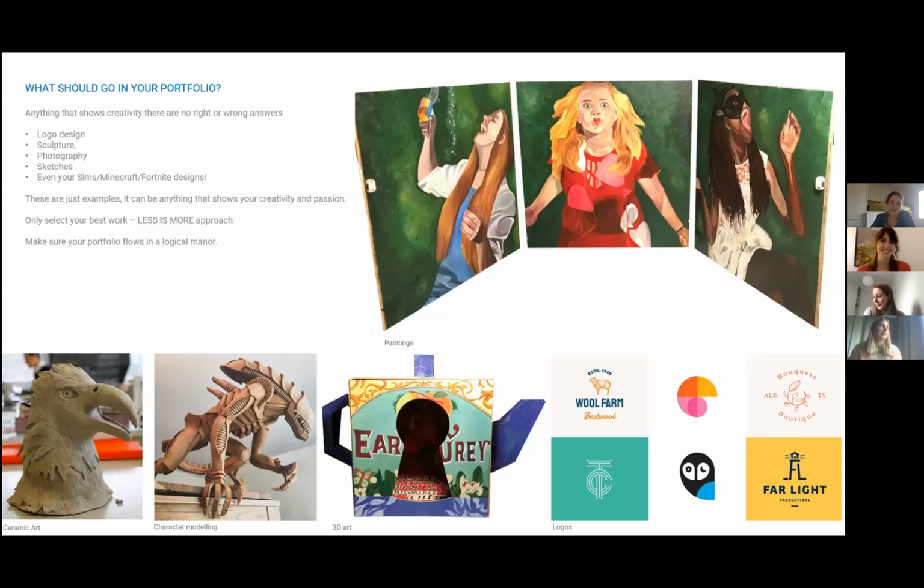But really anything that does show off how you can apply yourself to looking at space, things in 3D, and composition on pages. So I asked some members of our practice, who are the younger members, to give me some examples of what they put together for their portfolios, because mine has been lost in the history of time. So these are actual examples from our practice. This is a girl's art piece that she did for her coursework. And down the bottom, you can see, again, art, but 3D, ceramics, and logos.